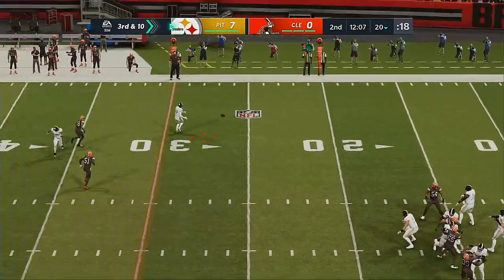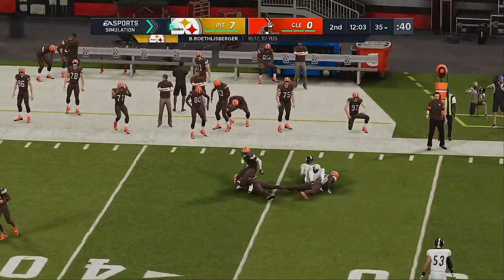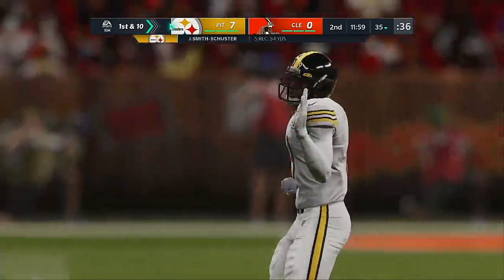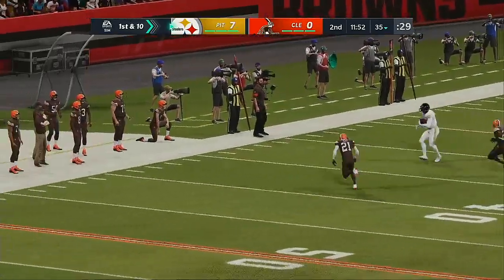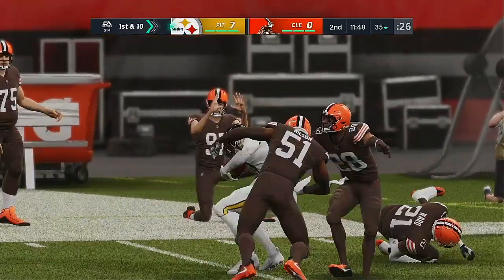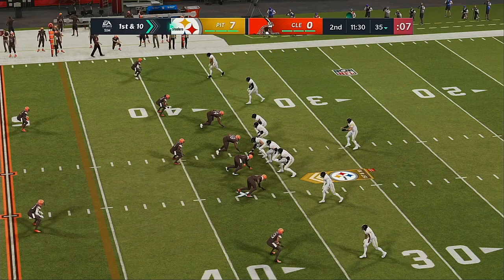Out of the gun, it's Roethlisberger. Open man, Smith-Schuster, it's complete. And he will have a Steelers first down as they're able to get the third down conversion. One of the ways the quarterbacks keep all the receivers alive in a play, never lock in on any one guy. Make sure you keep your eyes moving, scan the field. And here he finds the open guy for a nice pickup.